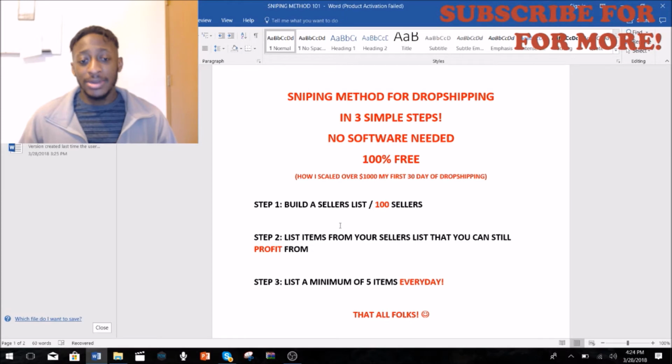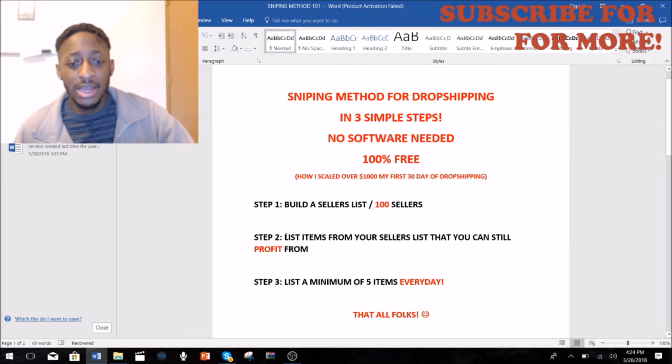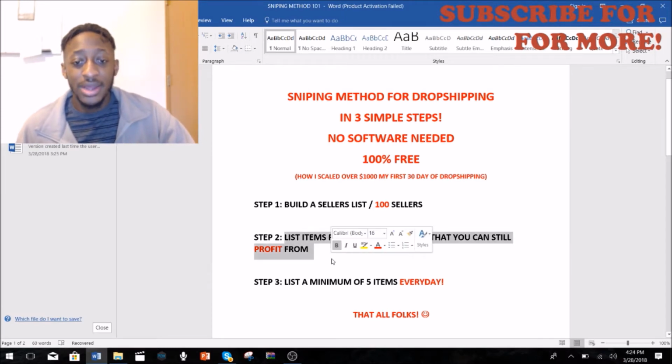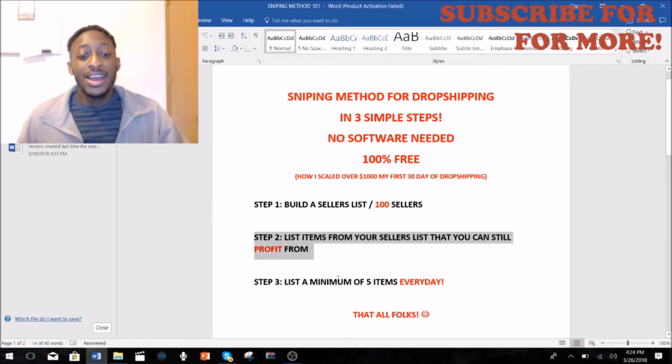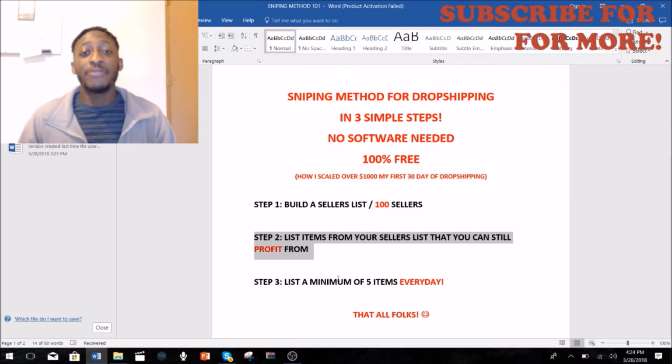So that being said, let's go on to step 2. Sorry, I can't even highlight it correctly. Okay. Mainly it's going to be list items from your sellers list that you can still make a profit from.